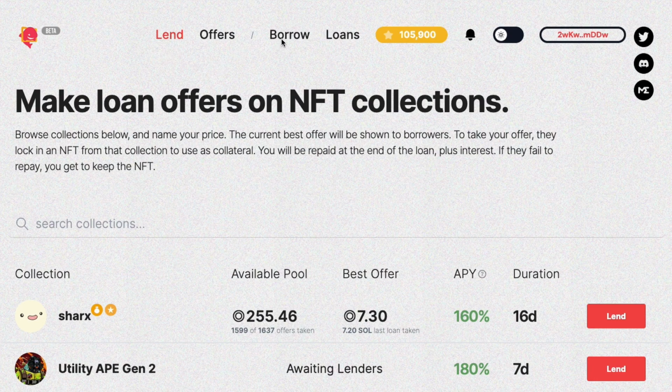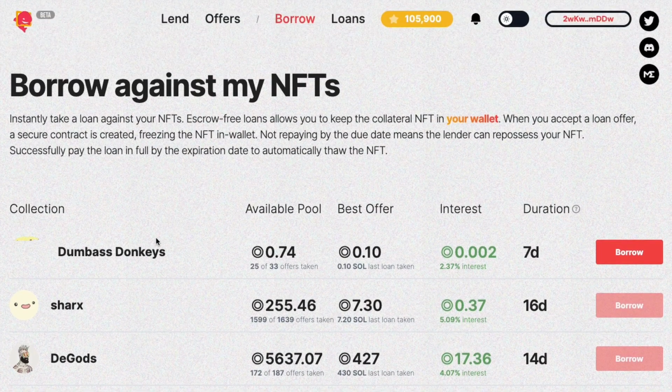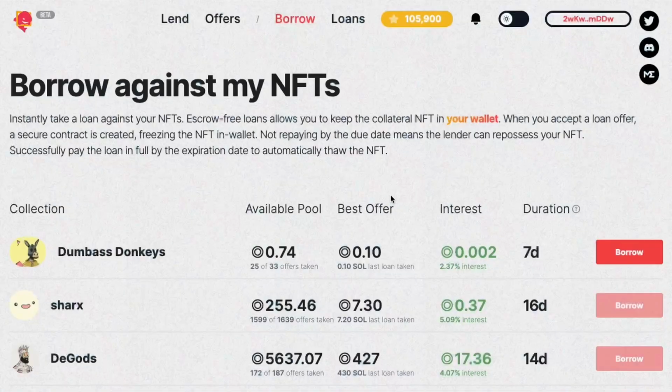If you're a borrower, you own an NFT. So for example, I've got a dumbass donkey. You can see the floor is currently 0.2. My NFT is actually worth 0.2, but somebody's offering me 50% off, so they're offering me 0.1. I can borrow that 0.1. In 7 days, I have to then pay them back a small amount of interest, or 2.3% interest rate.